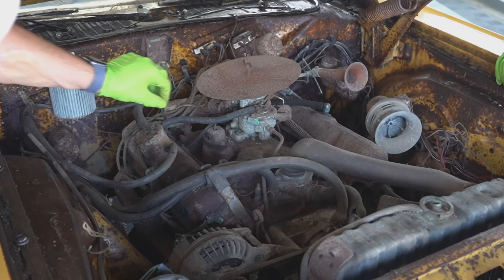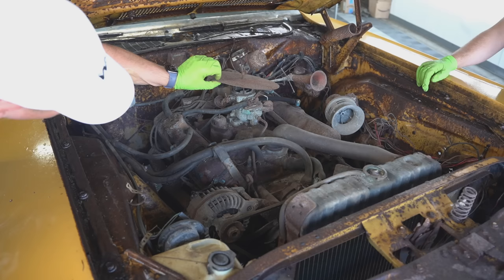Look at this, what is this? Oh, this is the thing that goes on top of the filter, you goofball. Oh, why is he gonna be mean to me like that?